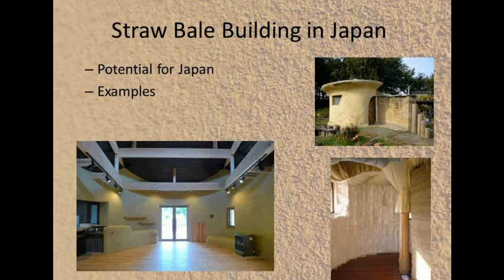And the first thing we'll look at is straw bale in Japan. I think Japan is probably at least 10 years, more than 10 years behind Europe and North America in terms of natural building, maybe 20 years. In fact, in 2020, the first energy requirements for buildings go into effect in Japan. Up until this point, there's no requirement for insulation in a building in Japan. And I'm hoping that will be good for my work.